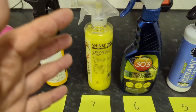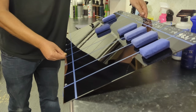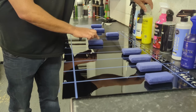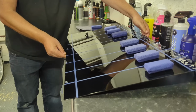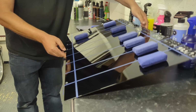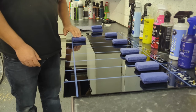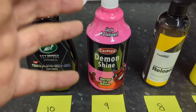Next up, Shinee Wax. This one, again, one of 4 that had a noticeably slick buff when you're applying it, with a good showing on the tilt table test, but not first, so 7 points. CarPro, the 3rd slickest, but also a product where you feel the slickness during the buff. So come 3rd in the tilt table test. CarPro Release, it released those applicators well.